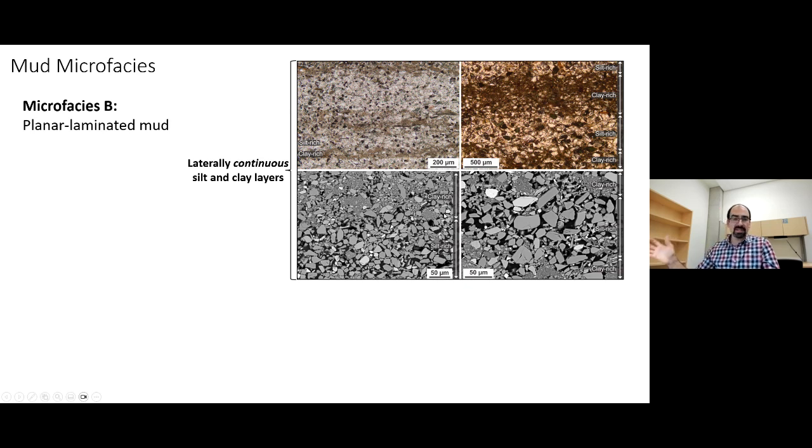The lower examples, these are electron micrographs. The textural sorting is incredible. The silt-rich layers are moderately to well sorted. They consist almost entirely of silt-sized sediment. The clay-rich layers are comparatively more poorly sorted.